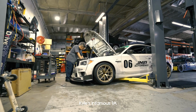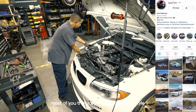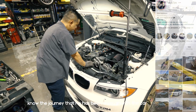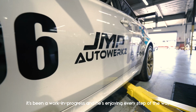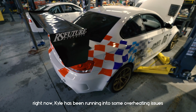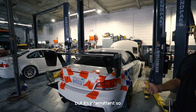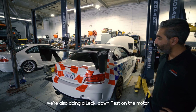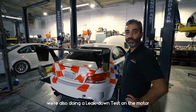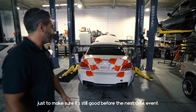Kyle's infamous 1M. Most of you that follow us already know Kyle, know the journey that he's been through with this car. Been a work in progress and enjoying every step of the way. Right now Kyle has been running into some overheating issues, but it's intermittent, so we've been trying to troubleshoot that and see what's going on. We're also doing a leak down test on the motor just to make sure it's still good before the next GTA event.